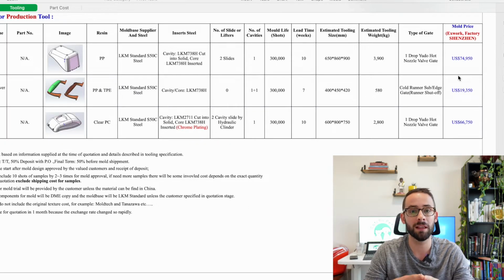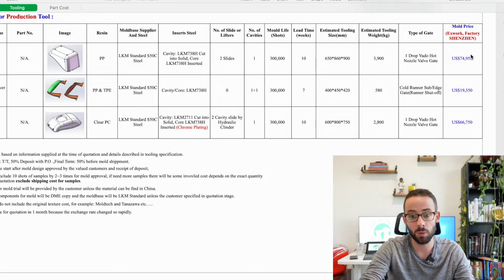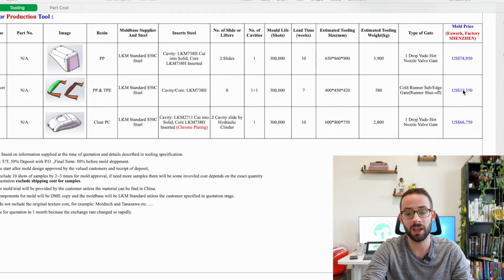Then I got a quote from a local company here in Canada for the same exact pieces. And you can see here in the last column that this quote is actually higher, even though it turns out that they would just be contracting with another factory in the same area in China. Anyways, the quote here is for $75,000 for the base piece, $66,000 for the lid, and $20,000 for the handles. So overall, a little bit more expensive.